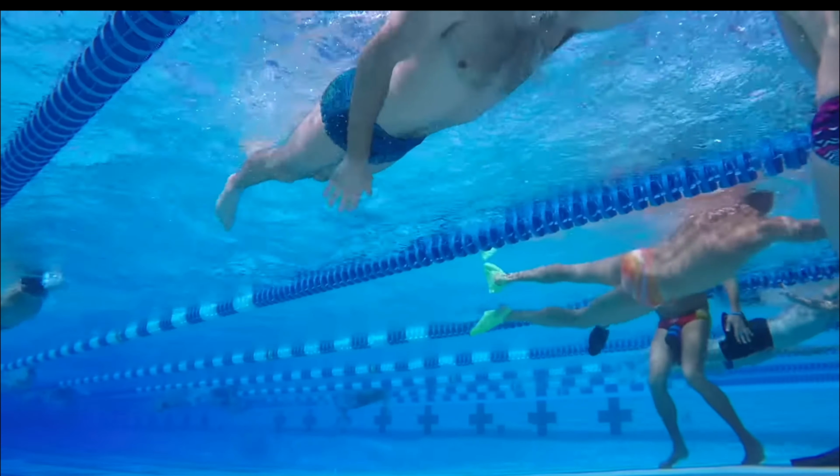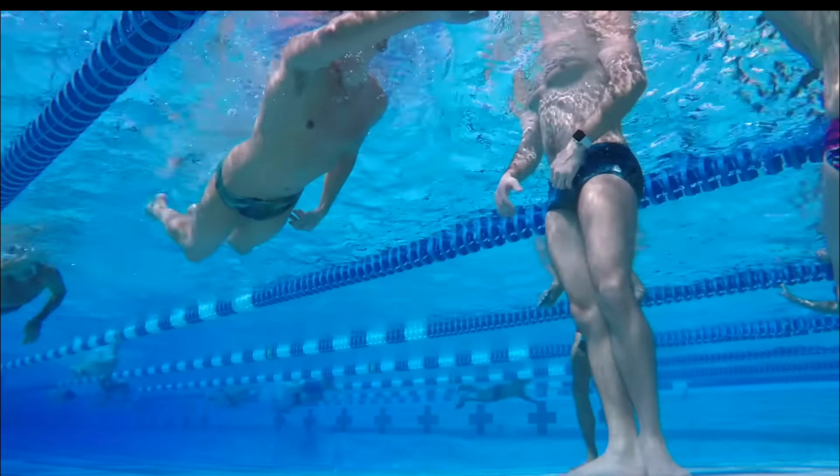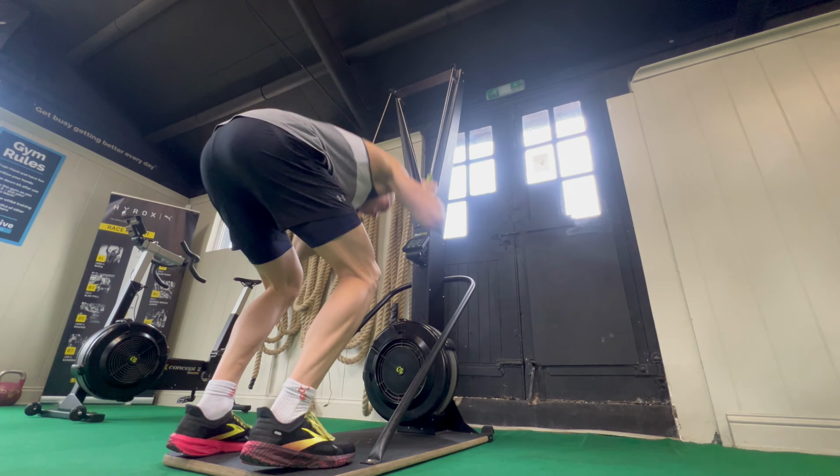But it works best with repetitive monostructural movements, so running, rowing, skiing. It doesn't work well with the other Hyrox stations because they are more muscularly demanding, so it's really hard to do them for long periods of time. Trust me, I've done the 1,000-meter burpee broad jumps, and I wouldn't want to do that every single week.